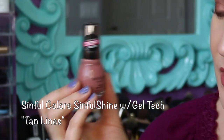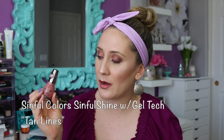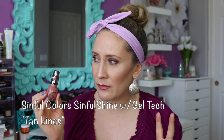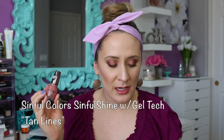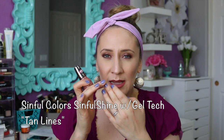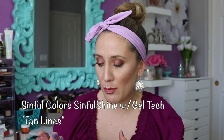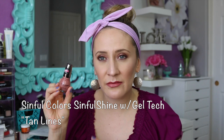I love the shade. It's just a really pretty, like, neutrally pink that can go with anything that you wear. So I love the color. The lasting power is really good. I probably wore it for over a week and it didn't chip or anything like that. It was just one of those ones that starts to wear down a little bit at the tips, but no chipping, which is what I love and look for in a nail polish. And I like the fact that this goes on very glossy, so I love the finish of it.